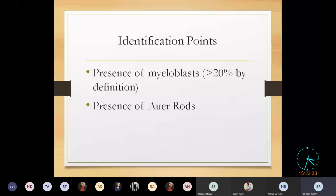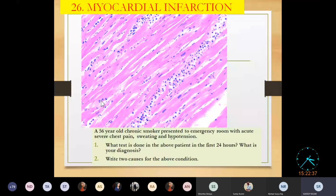Okay, we are going to the next slide, 26th slide. Describe this, please. The section shows the cardiac tissue, in which there is infiltration of inflammatory cells. And there is a wavy nature of the muscle fibers seen. You told about the inflammatory cells. So which inflammatory cells are more prominent here? Neutrophils, sir. Very good.